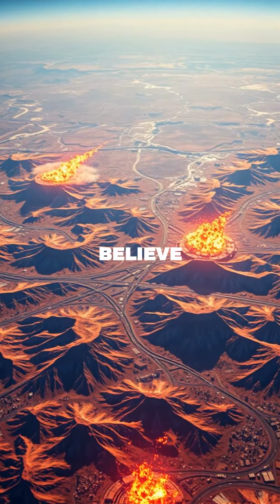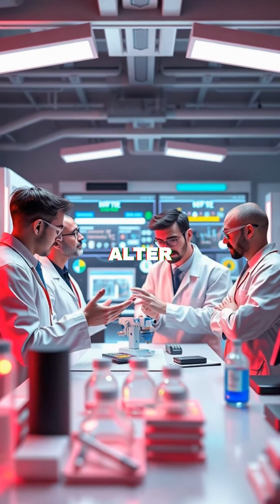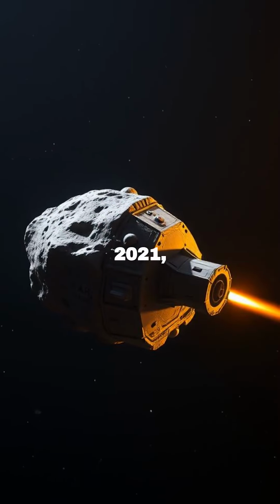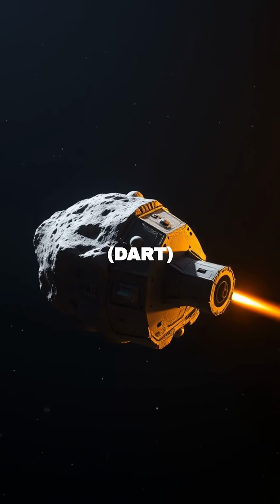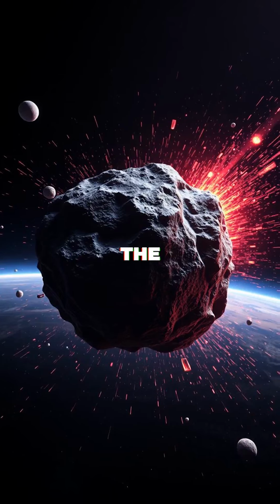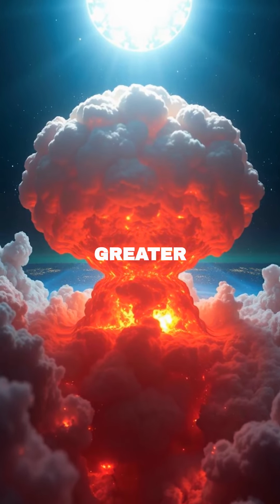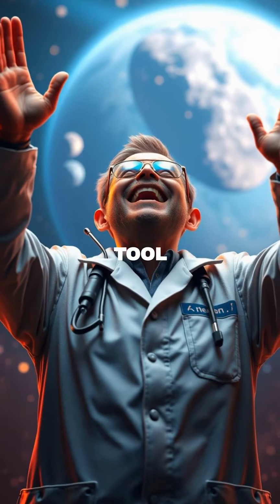Scientists believe that a nuclear blast near the surface of an asteroid could alter its path without breaking it into dangerous fragments. In 2021, NASA's Double Asteroid Redirection Test, DART, successfully altered the orbit of a small asteroid for the first time. The energy released by a nuclear explosion is vastly greater than conventional methods, making it a powerful tool for deflection.